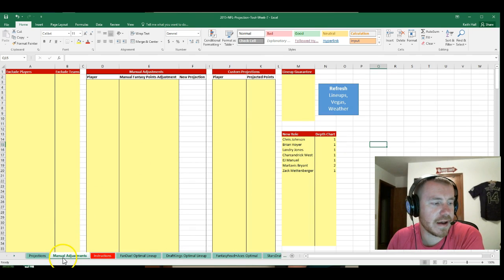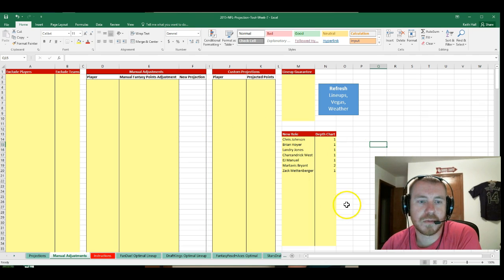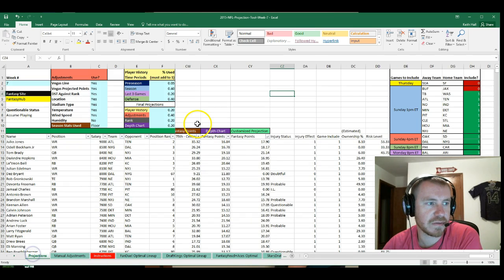So in the second tab, the manual adjustments tab, we want to make sure that we put in everybody that should be getting an extended role. There's probably some in here that I have not updated. I have not gone through the injury report for Friday yet, so there might be some changes in here. Just make sure if you are using it that you go through the injury report and make the adjustments where you need to.